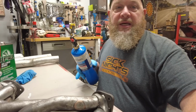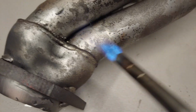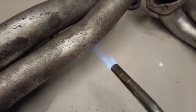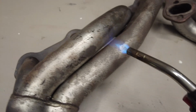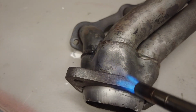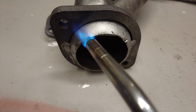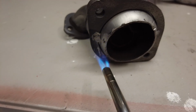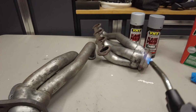Here, I'm gonna show you what I'm doing. It's kind of neat to watch. Let's see if we can catch it on camera. That's what we want to do. You can see that happen everywhere. So I'm going to go ahead and do that to both of these.